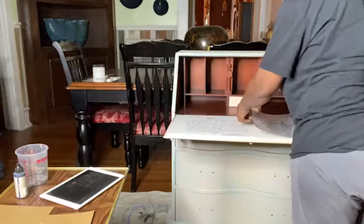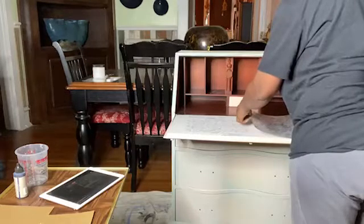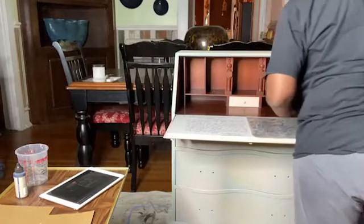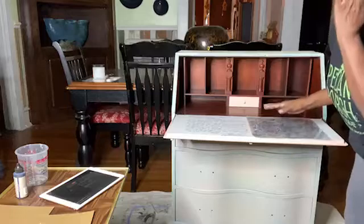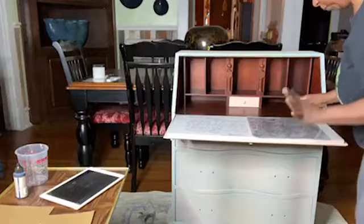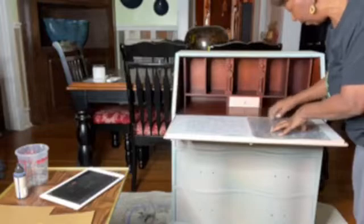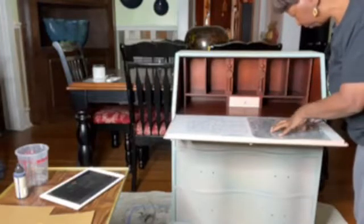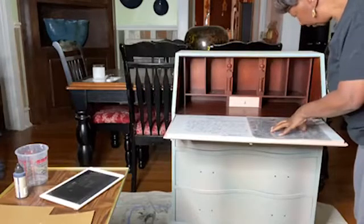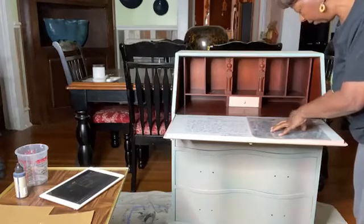I'm just trying to line it up to where I can get everything on here. I'm going to lay it down. And now that it's down, so I've dropped it down, you don't want to move it now, because if you move it, it's going to shift your letters. So I'm just going to hold it down with my left hand while I lightly go over it without pushing, just enough to get an imprint of the ink over the letters.